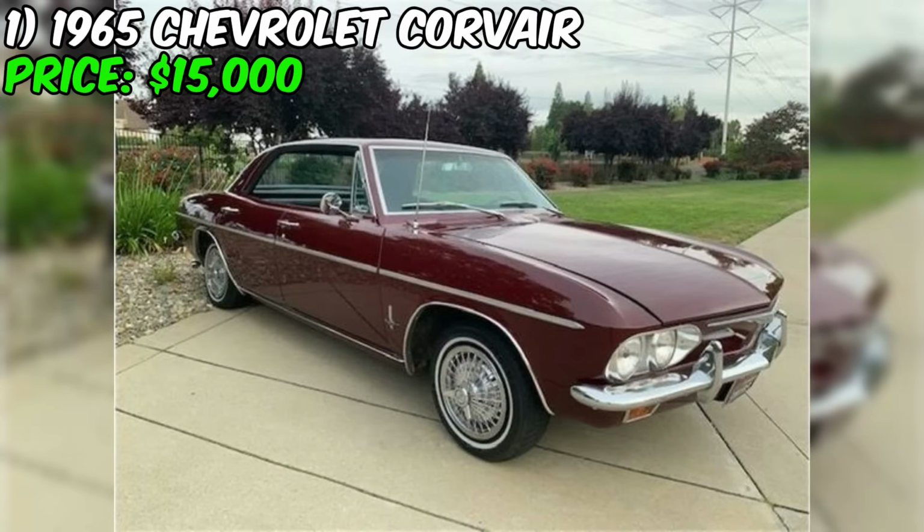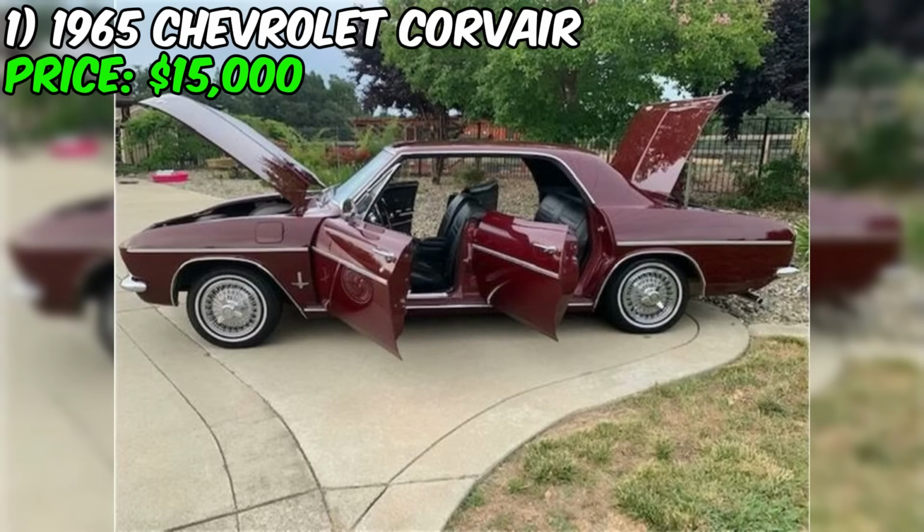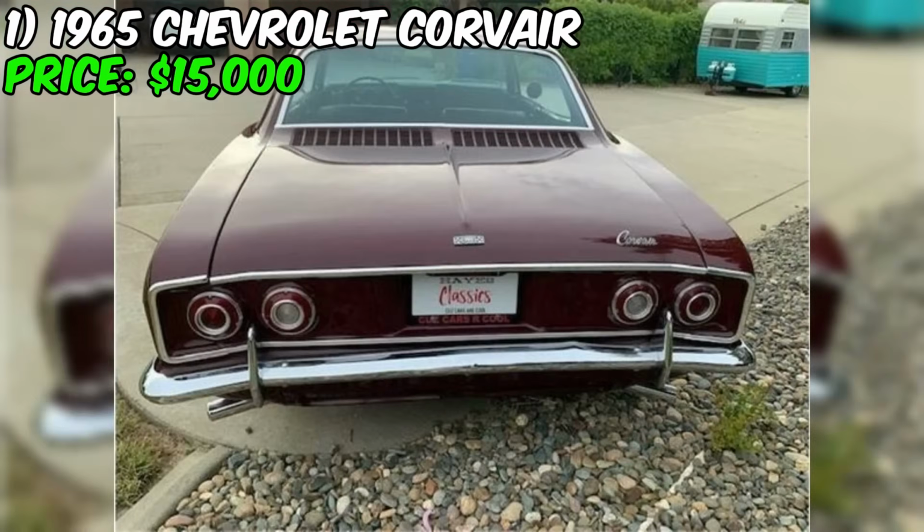Of course, with any classic car purchase, there are going to be some unknowns. We don't know anything about the mechanical condition of this Corvair, so it's definitely a good idea to get it inspected by a professional before making an offer. And even if everything checks out, you've got to be prepared for the ongoing maintenance and upkeep that comes with owning a vintage ride. But if you're up for the challenge and you've got a passion for classic cars, this 1965 Chevrolet Corvair could be a really exciting addition to your collection.